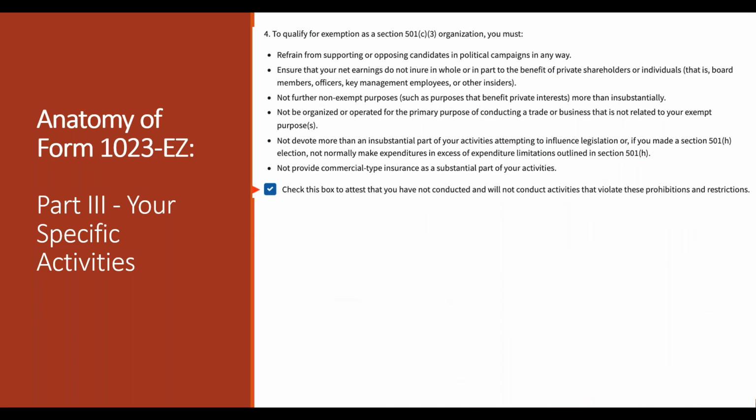The next section of part 3 is going to ask you to just check a box to attest that you are going to abide by this list of rules. The rules are refraining from supporting candidates in political campaigns, not using your earnings to benefit private individuals. We've talked about that. Not furthering non-exempt purposes more than insubstantially. Not being organized to operate a trade or business, not devoting more than an insubstantial part of your activities to lobbying, and not providing commercial type insurance. The funny thing is, each of these points we have a whole one-hour webinar on, and the IRS is just letting you check a box and saying that you're not going to do any of these things.